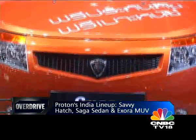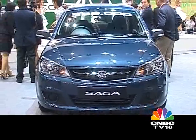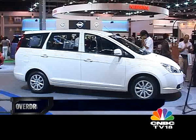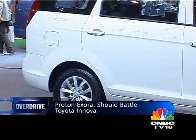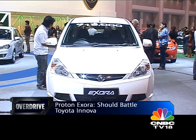The Savvy should slot into the crowded 4 lakh rupee hatchback market, while the Saga will take on the Maruti Swift Dzire and the newly launched Toyota Etios. The Exora meanwhile should battle the Toyota Innova, priced around 10 lakh rupees. But the Malaysians are not the only ones eyeing a slice of the Indian pie.